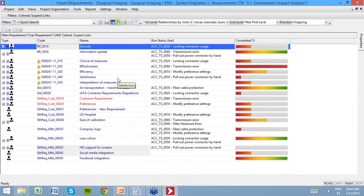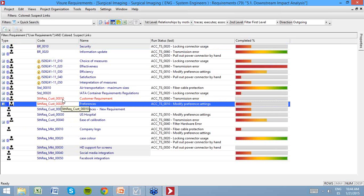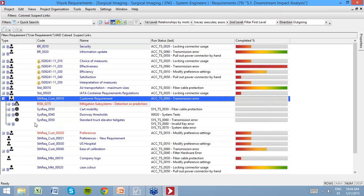Good. So here we have our user requirements, and we can see these two modified requirements. We can see the new requirements, like the Facebook integration. And before these requirements, we see this plus icon that will help us find out the affected elements. So this customer requirement here is related to 3 system requirements, but also is related to a risk.